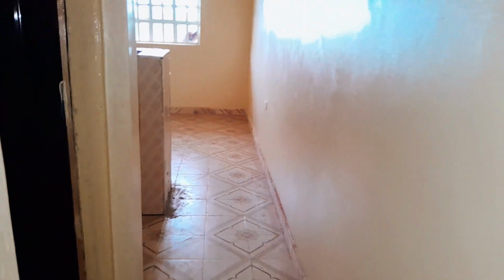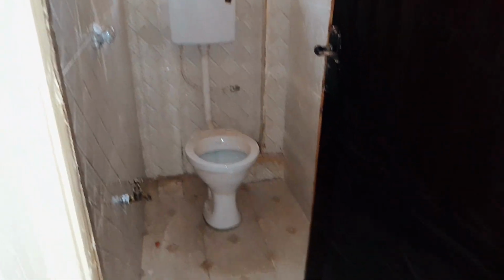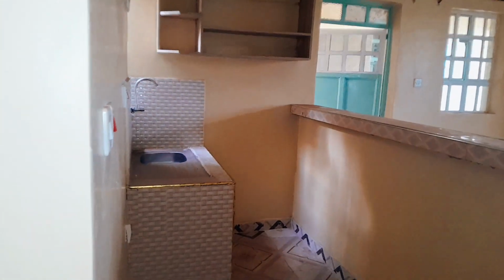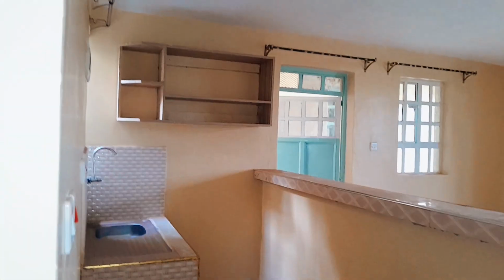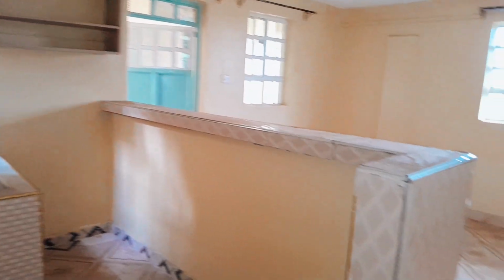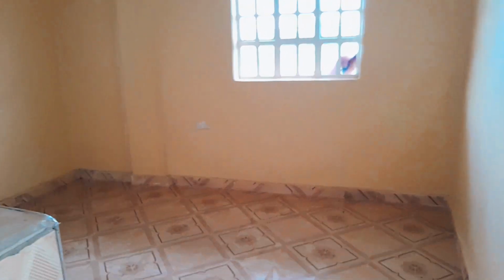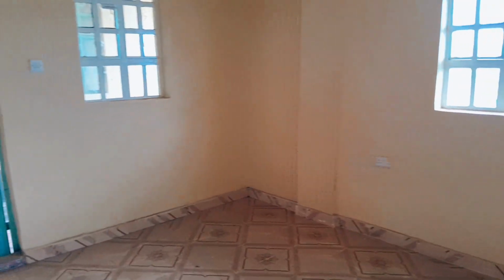Tiles, as you can see, so cute. So, ukitoka bedroom, washroom, so cute. From the washroom, unakuja kwa kitchen area. It's an open kitchen. From the kitchen, unakuja now to the sitting room. Bei ya kitchen ni kubwa. Unakuja to the sitting room. Then let me show you balcony ya hii nyumba.